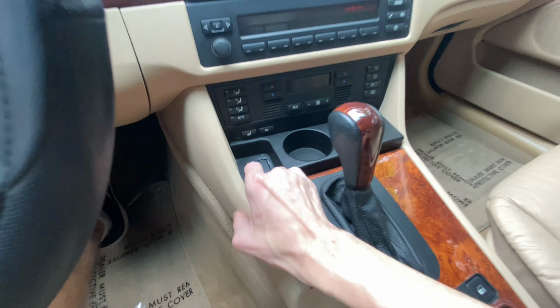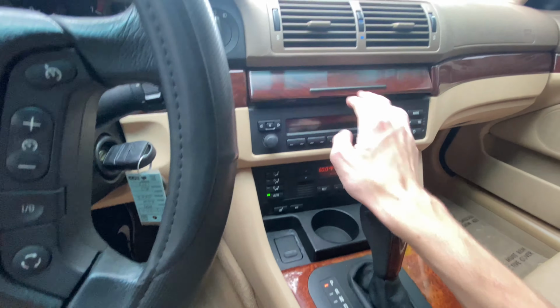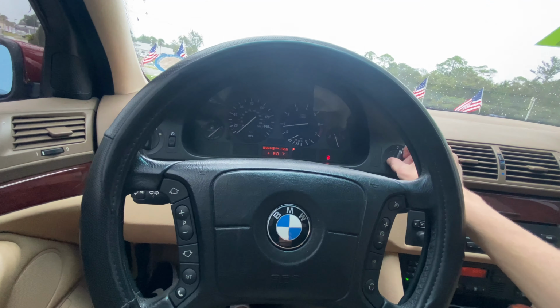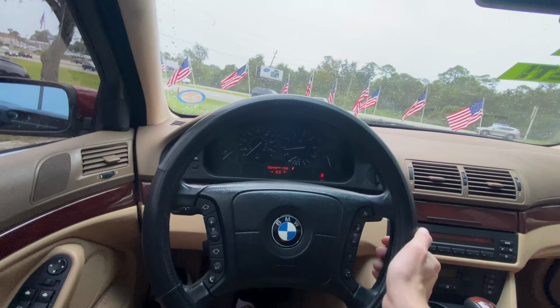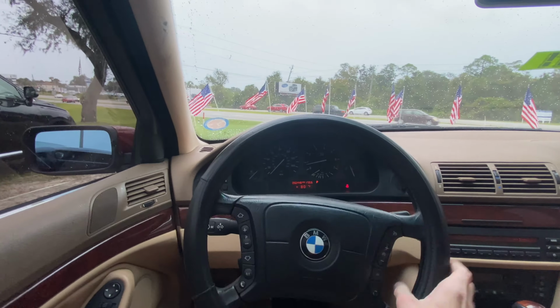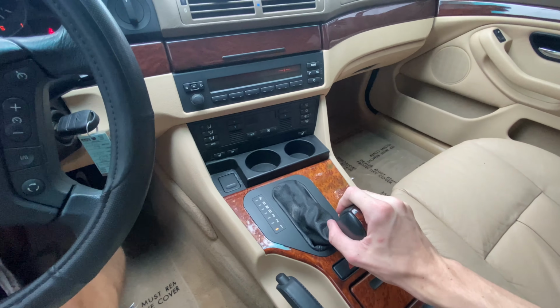And this car does only have 56,000 miles, which makes it an absolute survivor. This is absolutely insane to see a 21-year-old car with only 56,000 miles on it. And it does have a 4-spoke leather-wrapped steering wheel, as well as a 4-speed automatic transmission.